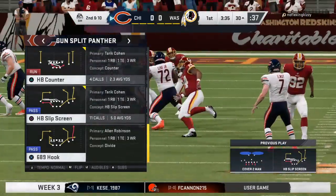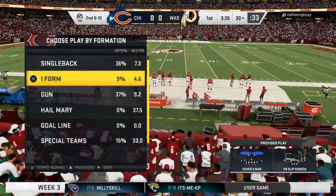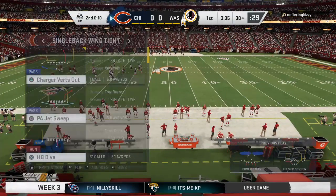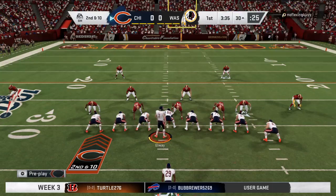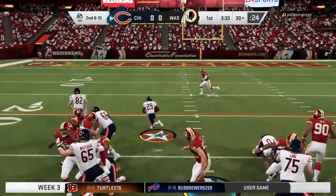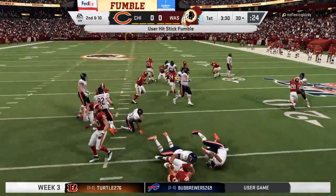Now, meanwhile, a pass that should have been intercepted, but it winds up falling incomplete. Ball on the 30 as they come up 2nd and 10. They'll run with a third-year man. This is Tarik Cohen. And on his first carry, he loses the football.